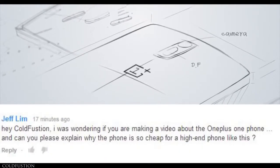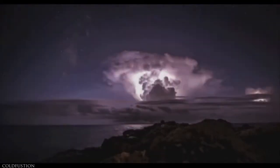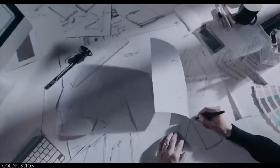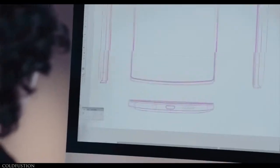Dagogo here. Recently there's been a storm smashing through the tech community in the past couple of days. It's all about a company called OnePlus and their very first phone titled One. In essence, it's a flagship phone that sells for less than half the price of all the other flagships out there. But the question is, how? In this video, we'll get some inside information from the company's CEO and look at how such a phone could be made for such a price.